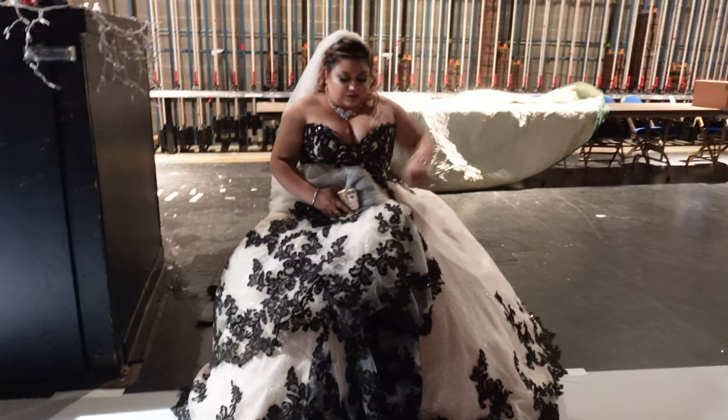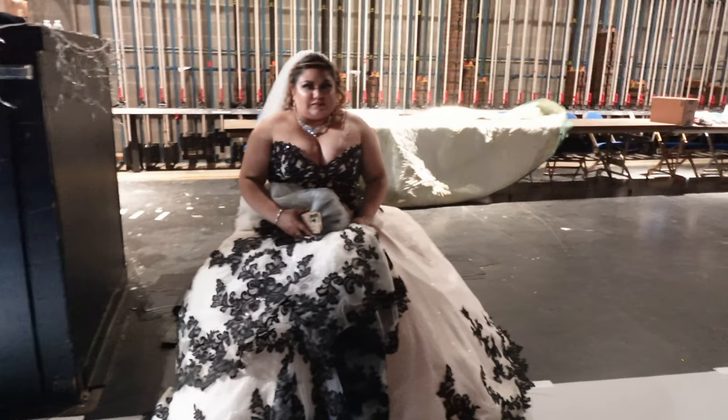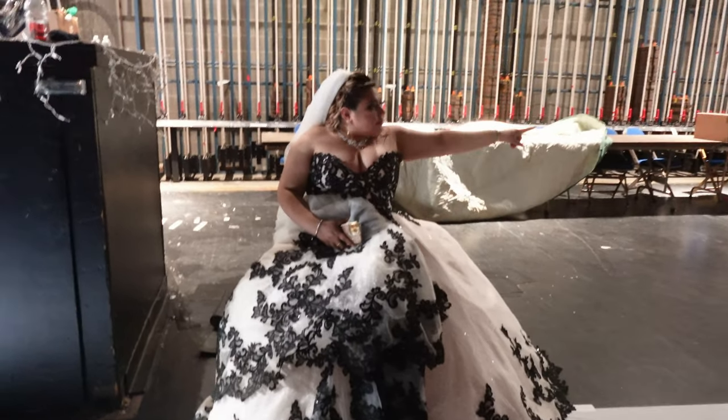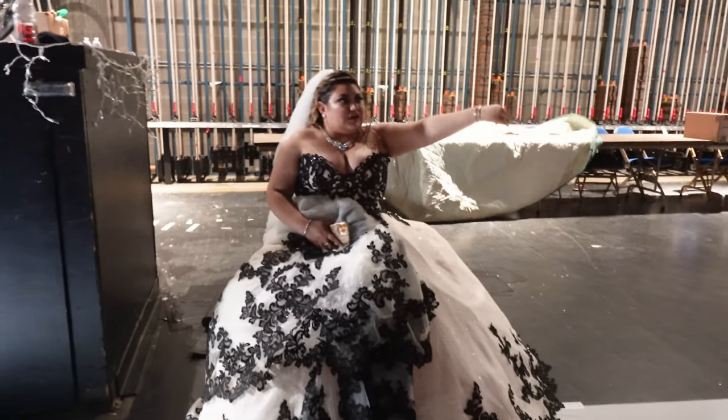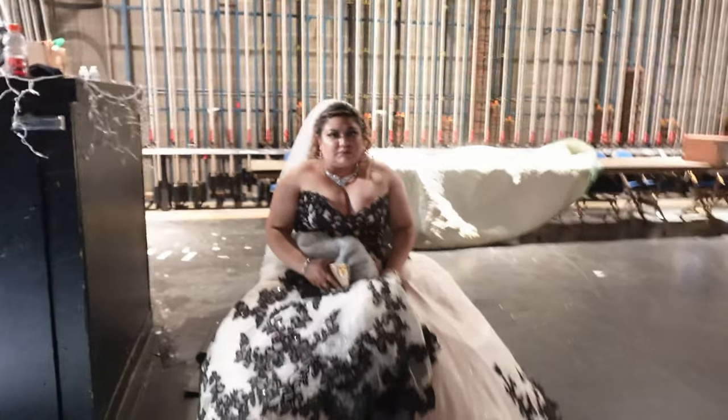Nos va a ayudar a extender la esta antes de salir. Yes. ¿Y yo dónde puedo estar? Pues aquí se bajan las escaleras y ahí se puede sentar o no. O acá en el otro lado por donde entramos.